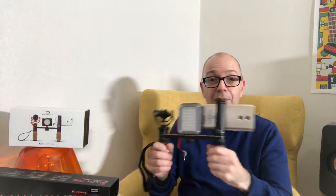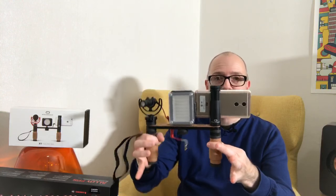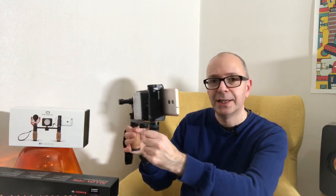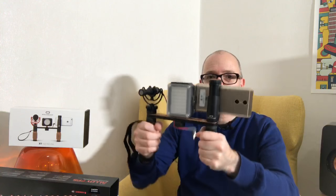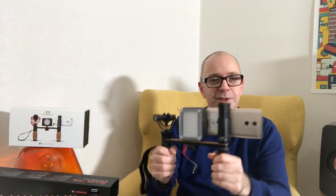So we've got a question from Taze. Are they stabilized? I think that's referring to this. I think I answered this as well. It's not electronically stabilized or no counterbalances. It's purely the fact that you've got two handles. It's just a much more stable platform for you to be able to get some sort of smooth pans.